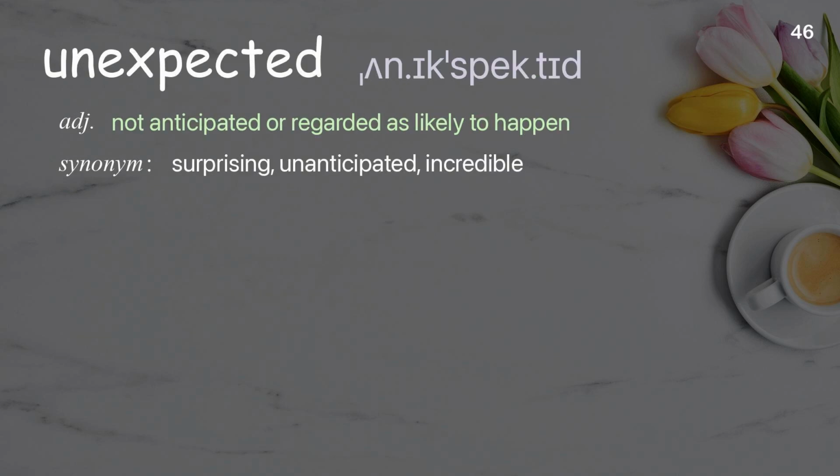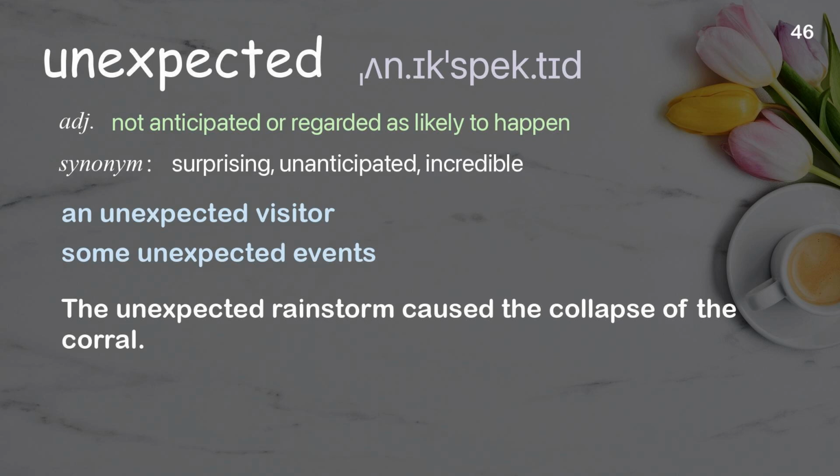Unexpected. Not anticipated or regarded as likely to happen. Examples: An unexpected visitor. Some unexpected events. The unexpected rainstorm caused the collapse of the corral.